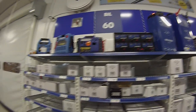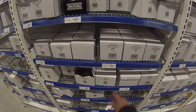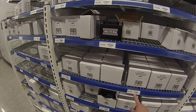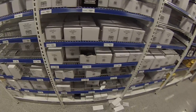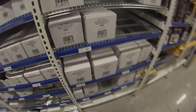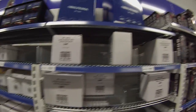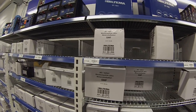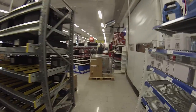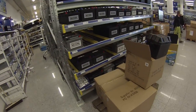So in a short while we are entering the motorcycle area. This is probably the motorcycle area, for batteries at least. 5 amps. That's nothing. I need at least 12 amps on my bike. Okay, 18 amps. 12 amps. That's a bit expensive. 320. A bit over $60.